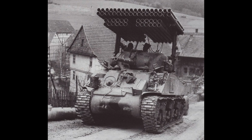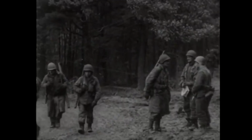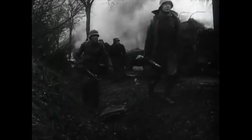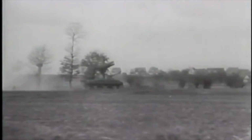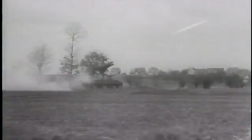Later, during the drive into Germany, 30 M4s had the rocket apparatus installed, the plan being to use the Calliopes to assist an infantry division's advance against German static defenses on the Siegfried Line. But the German Ardennes offensive of December 1944 put paid to the plan, and the tanks lost their rockets and were used in the conventional role. However, in the final stages of the war, 5 US armored divisions gained Calliope-equipped tank battalions, seeing some service in the final battles across Germany.